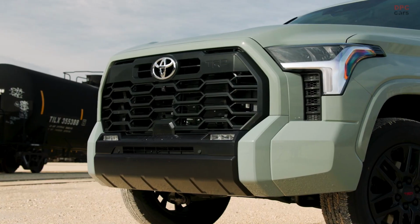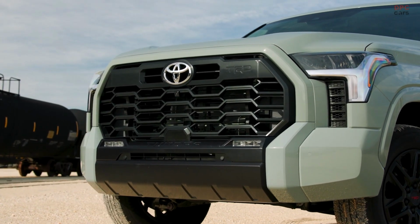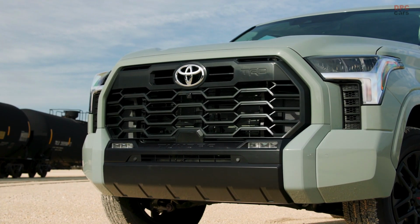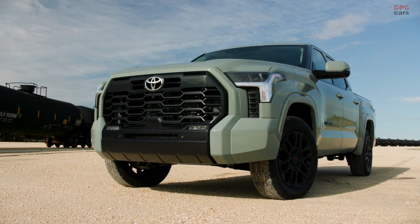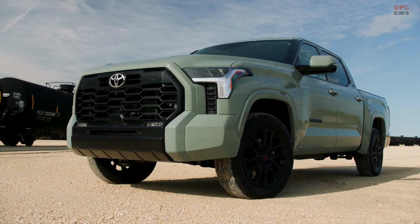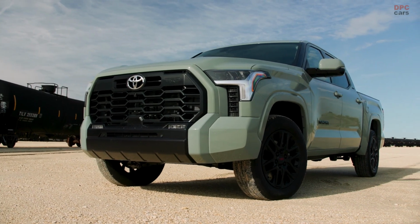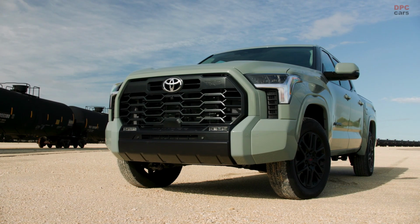With looks like this, it's no surprise what the first question usually is. What's under the hood? Well, when it comes to its two new powertrains, this new Tundra delivers. Compared to the previous generation, power output and efficiency have both gone up. Way up. This is thanks to its advanced twin-turbo design, which allows it to provide tons of low-end torque when it's needed, or simply act like an efficient V6 when it's not.